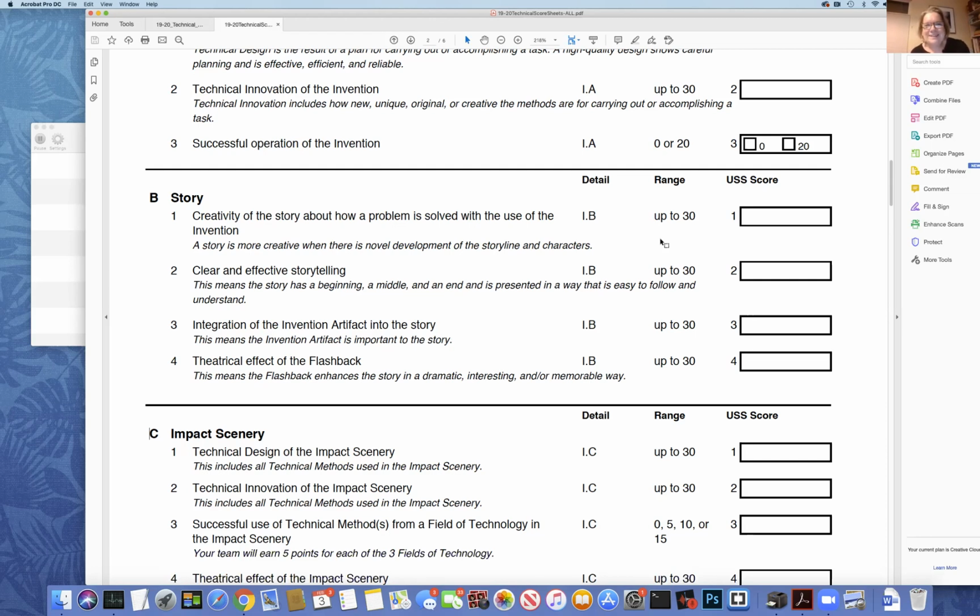And then the theatrical effect of the flashback. That one you might have to think about how to score. So how would you score section B, numbers 1, 2, 3, and 4? They're all up to 30.